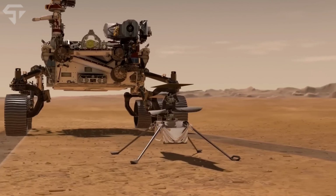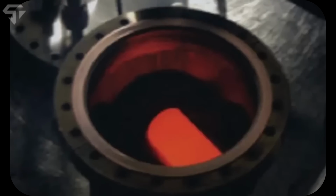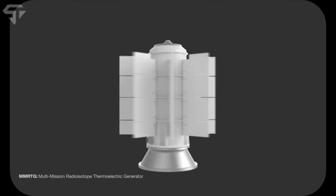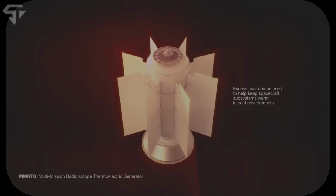This is the same source of power they've been using for Mars rovers since Curiosity in 2011. It's not a nuclear generator like the ones you may have seen in power plants. A radioisotope thermoelectric generator is used by these deep space explorers. It is made up of a piece of radioactive plutonium that breaks down and creates heat. This heat is then turned into energy by the generator.